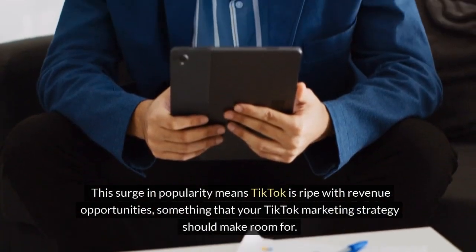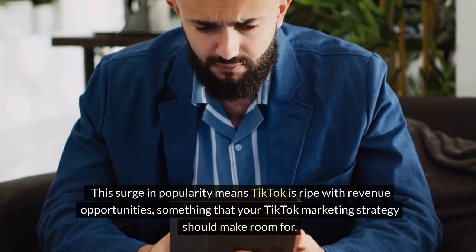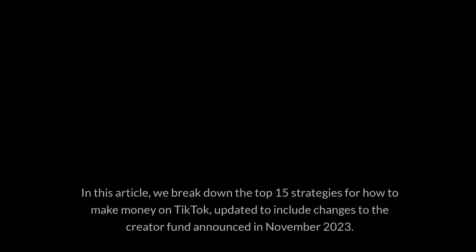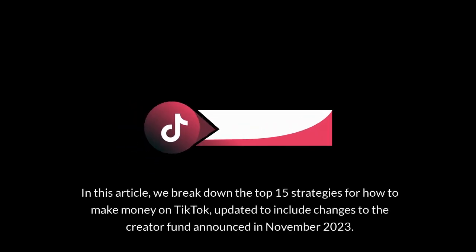This surge in popularity means TikTok is ripe with revenue opportunities, something that your TikTok marketing strategy should make room for. In this article, we break down the top 15 strategies for how to make money on TikTok, updated to include changes to the Creator Fund announced in November 2023.